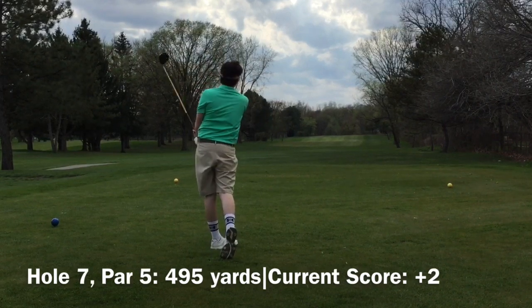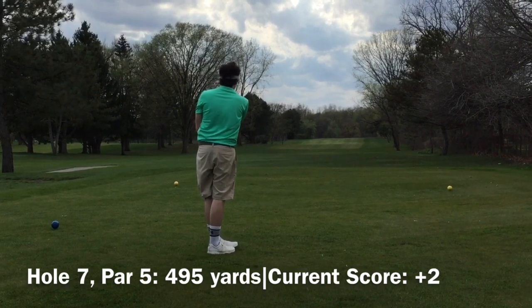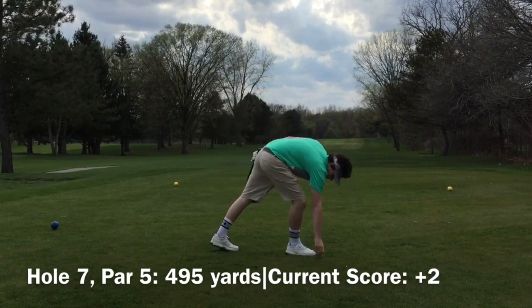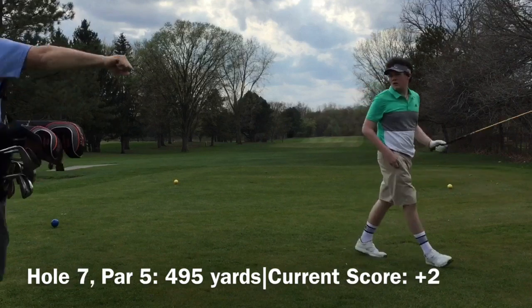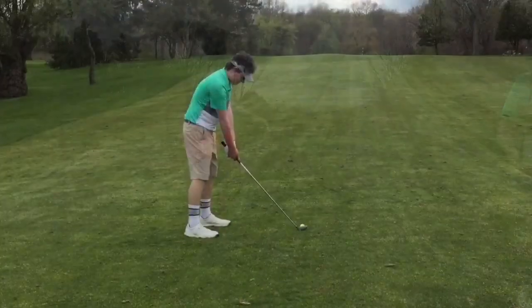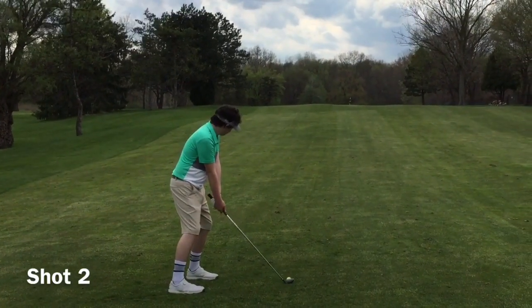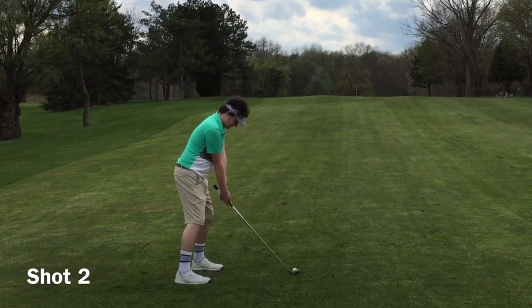Now heading into a really slender par 5, uphill tee shot, then it's like a downhill second shot. But I hit it really well. As you can see, Dad and I are giving each other fist pumps for that drive right in the middle of the fairway.